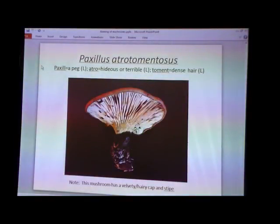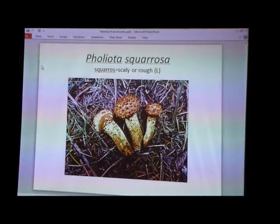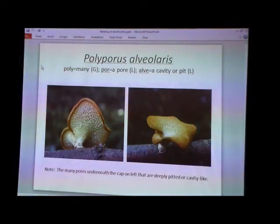Paxillus atromentarius. Paxillus is large and it's a large mushroom. Atro, they say it's hideous, but no mushroom is hideous to me. But somebody thought it was when they named it, probably because of the black stipe. And toment means dense, hairy. The stipe is really furry, kind of. And you don't eat this thing, but again, it's pretty. And Pholiota, look at the squares, the scales at the top, squarrosa. It's got the little squares on the top. Perfect name for it.